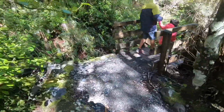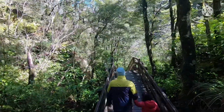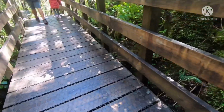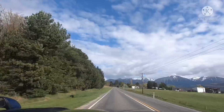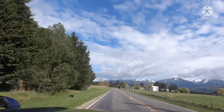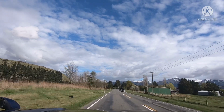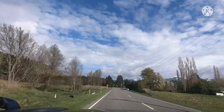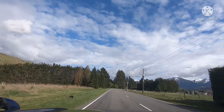And the good thing is the kids made it to the end. Now they are going back, and yeah, that's really nice. I enjoyed it too. So from Christchurch, it took me around 2 hours to reach Arthur's Pass, and then around 30 minutes each way to the Devil's Punchbowl Waterfall.